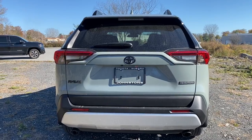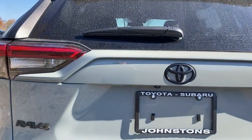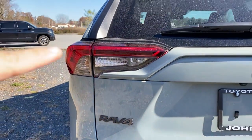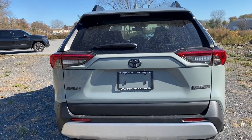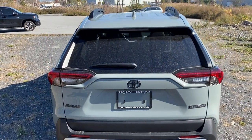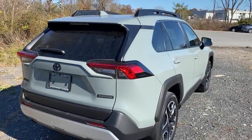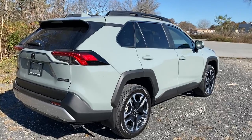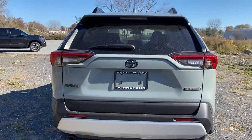This one has the blackout badge package, so you're gonna get a black Toyota emblem, and it's gonna say RAV4 in black. Super bright LEDs on the taillight that are gonna shine very bright red so people can see you and they won't hit your precious RAV4. And color matching on the roof, which is gonna be different than the XSE, which I like because it has more of a tank look. You know, it doesn't look like a sports car, it looks like a little tank. Let me know what you think of the exterior.